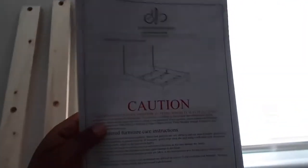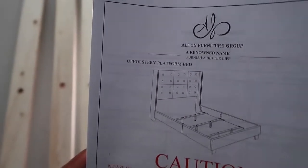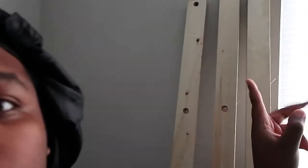So this is what it's supposed to look like when I put it together, and it's an upholstery platform bed. I don't remember the actual name of the bed, sorry, the lighting is a bit off over here, but I'll link it down below if you guys are interested in getting the bed for yourself. So this is part of the headboard. I have more pieces here, and these are my 3 wooden pieces here, and I have some more stuff just like this because the lighting is better over here.